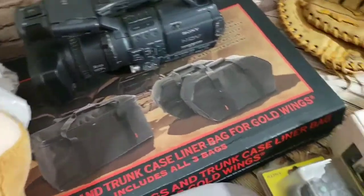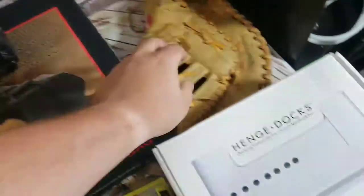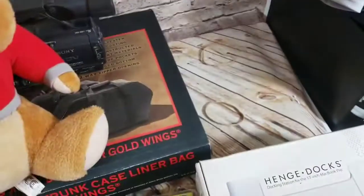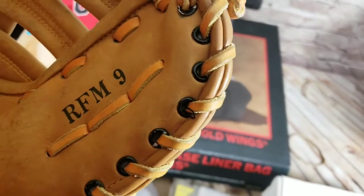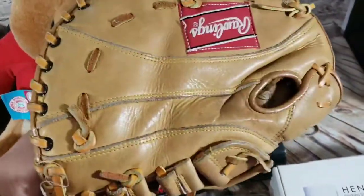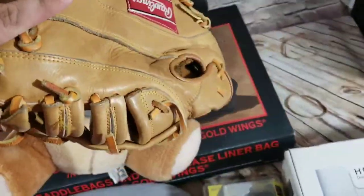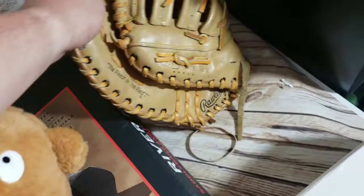So that's pretty cool. Here's a Rawlings glove. This one's pretty good. I think it's a first baseman's. It's RFM9. There's the model number there. Paid 9 bucks for this. Had to pay up at this more of an estate sale. They said it was a garage sale, but to me it was more like an estate sale with a lot of old stuff. Paid 9 bucks. I think I can get probably 40 for that.